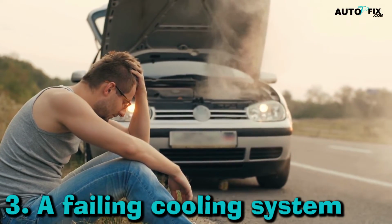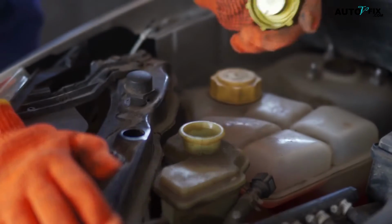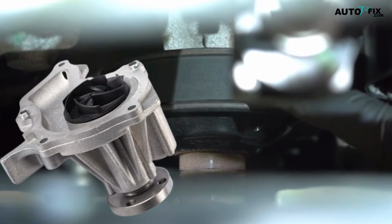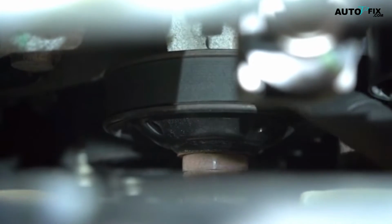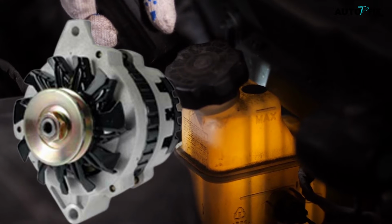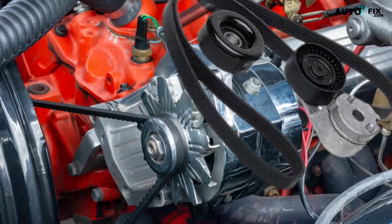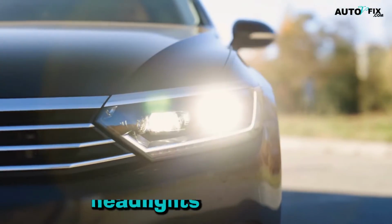3. A failing cooling system. The cooling system may not function correctly if the serpentine belt is malfunctioning. The serpentine belt drives the water pump, which moves coolant throughout the engine. The engine will overheat if the belt is damaged or broken since it will prevent the water pump from working correctly. A broken serpentine belt may also be to blame for the radiator fan failing. The engine is cooled by the radiator fan, which must function correctly, otherwise, the engine may overheat. It's crucial to inspect the serpentine belt if you discover that your car's cooling system isn't functioning correctly.